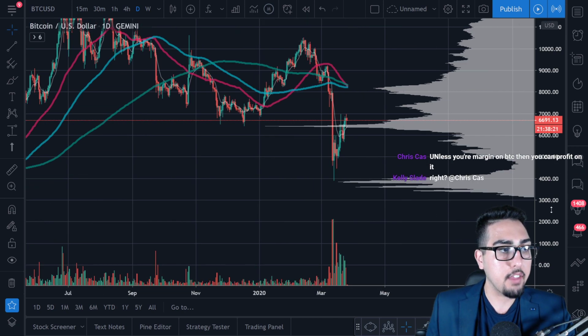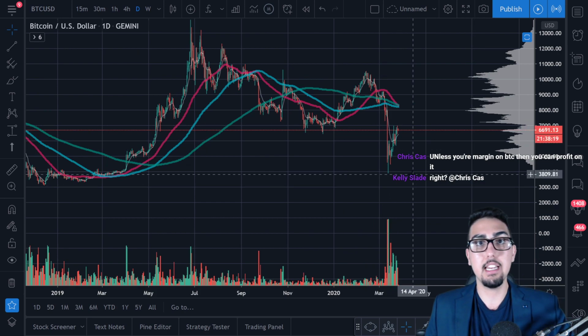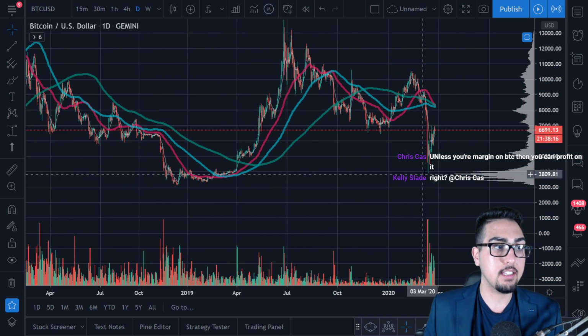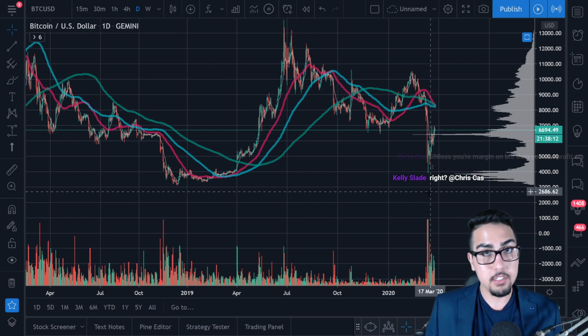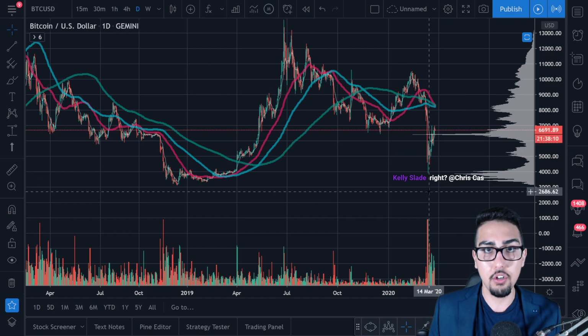And so do I think we might see one more push to the downside? I believe so. Do I think this is going to be a faster accumulation? I think so as well, because it dropped so fast. Everything happened so fast that it will most likely recover really fast.